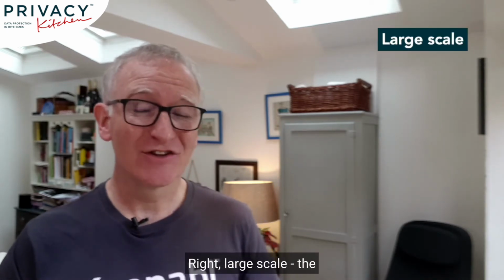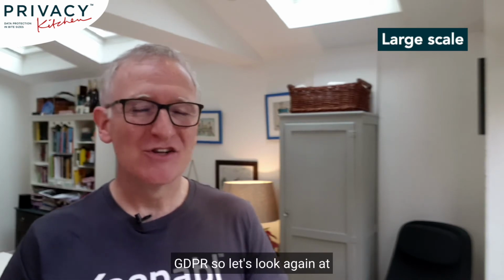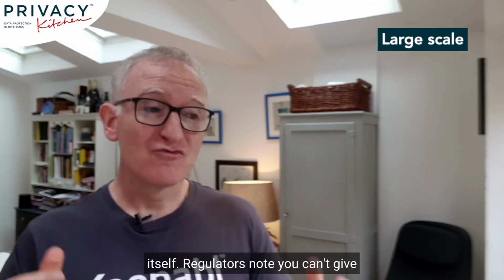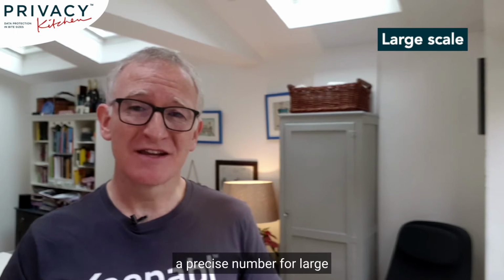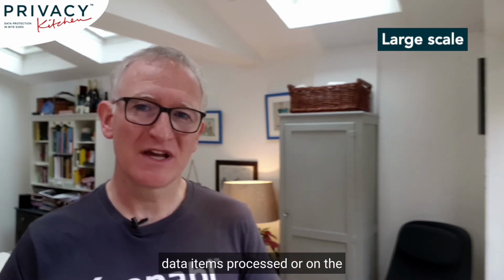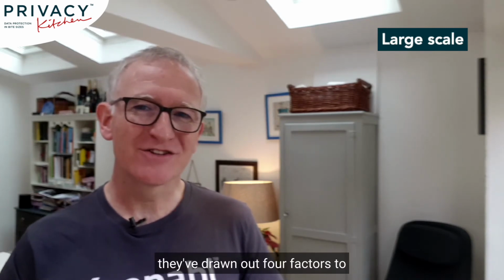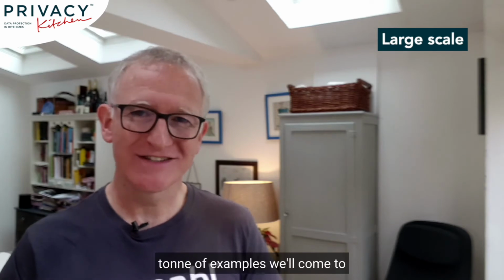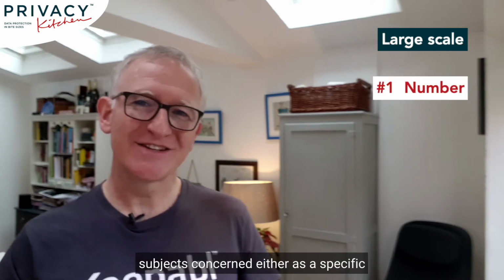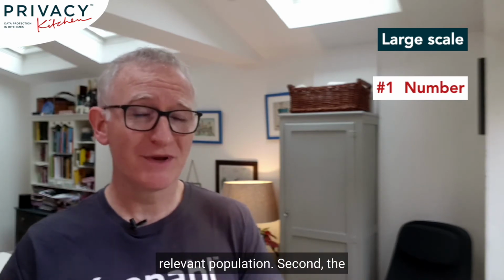Right, large scale, the third leg of test 2, and again this is not defined by GDPR. So let's look again at guidance from regulators and from GDPR itself. Regulators note you can't give a precise number for large scale, either on the amount of data items processed or on the number of data subjects. However, they've drawn out 4 factors to consider, and they've given us a ton of examples we'll come to next. So those 4 factors: first, the number of data subjects concerned, either as a specific number or a proportion of the relevant population.